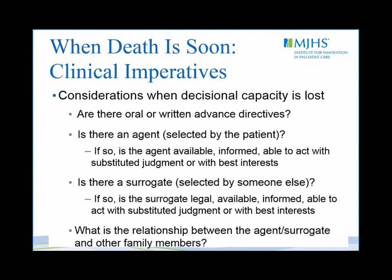Are there oral or written advance directives? Are there clearly expressed prior statements, prior preferences for care? Is there an agent who has been selected by the patient? And if so, is the agent available? Has the agent been informed by the patient about values and preferences for care? And is the agent able to act with substituted judgment, meaning acting as the patient would act? And if that's not possible because the agent doesn't know what the patient would have wanted, can the agent act with the best interest of the patient in mind?